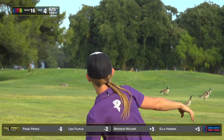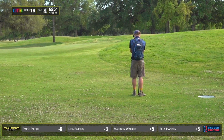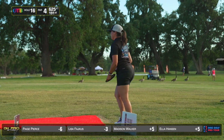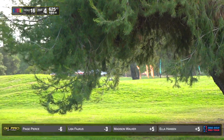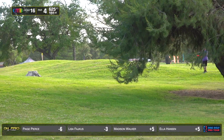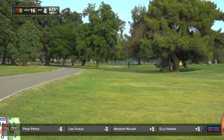Paige can throw far enough to go all the way around that massive tree, which is super cool. Yeah, it opens up the second shot a lot, but that's not something that is attainable for mere mortals. Yeah, for most of the FPO field. Oh, Lisa's doing it too. Wow, maybe this is the play. I tried to go like left over the road, kind of. The only thing is it's taking this hole and turning it from like a 625-foot hole and making it now easily 700 or 700 plus feet. But I mean, if you're not playing for the birdie, I don't know.